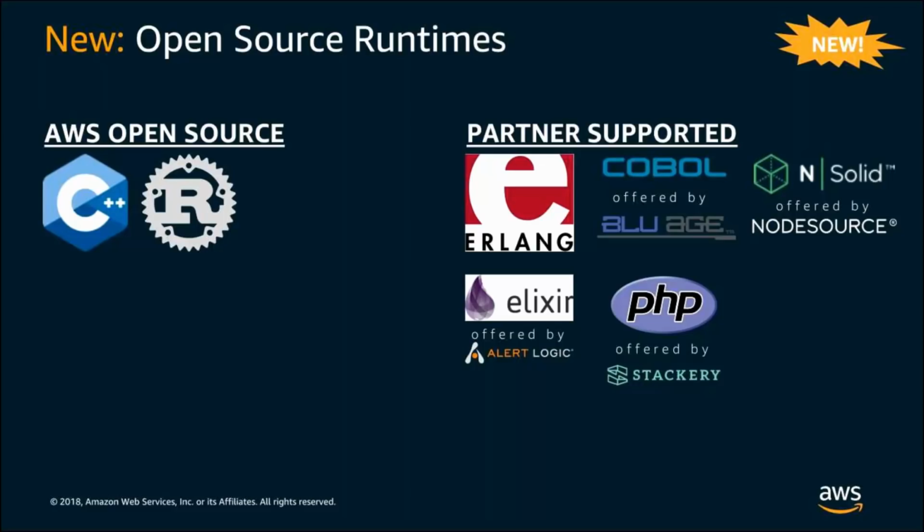Since this launched, I've also seen all sorts of other community-supported ones out there. I've seen Bash, I've seen other languages, and so I think we're going to continue to see some really awesome stuff happen in the space.